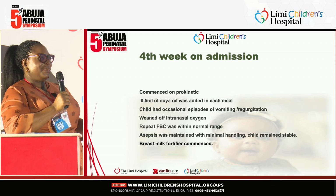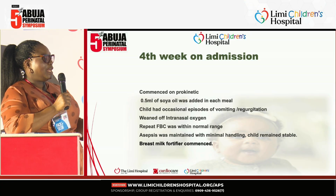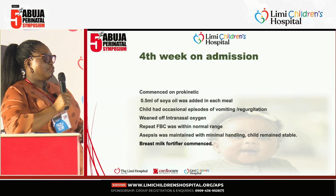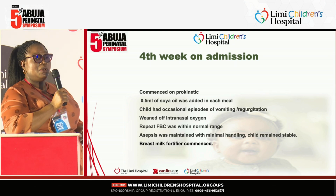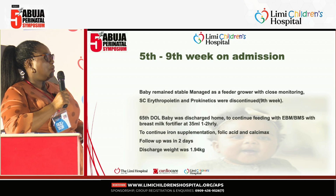In that third week of life, we were having some challenges with getting patency of IV access. By the 4th week of admission, he was commenced on a prokinetic. Soya oil was added to each meal. The child had occasional vomiting and regurgitation. He was weaned off intranasal oxygen, and the repeat full blood count was within normal range. Breast milk fortifiers were commenced that week.